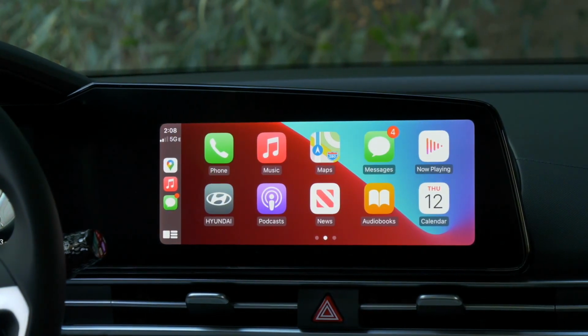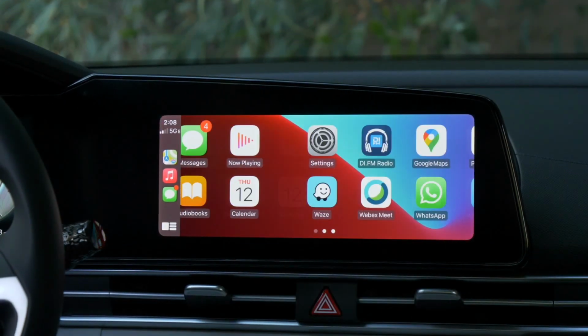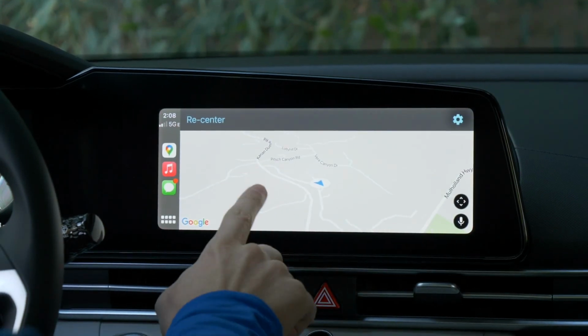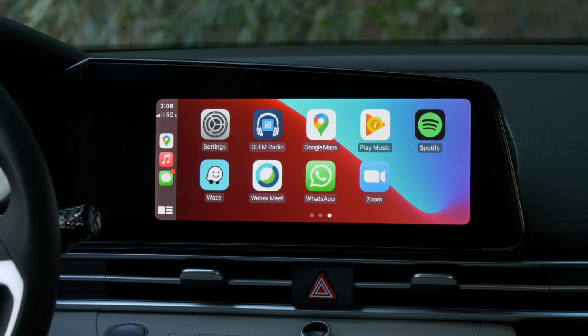Apple CarPlay is capable of being used in full widescreen mode. So when you're using your native CarPlay apps, you can see how responsive it is. Everything just looks really, really great on this screen.